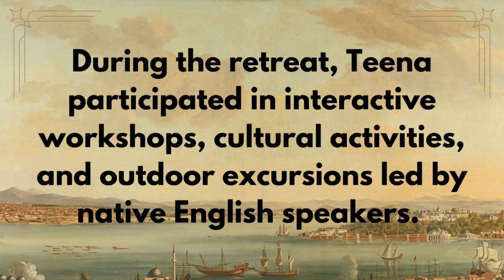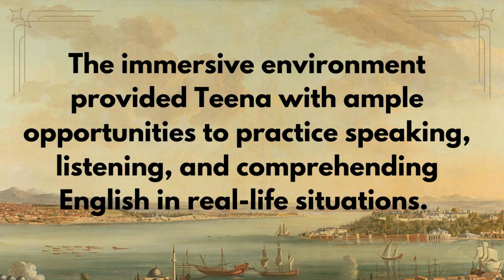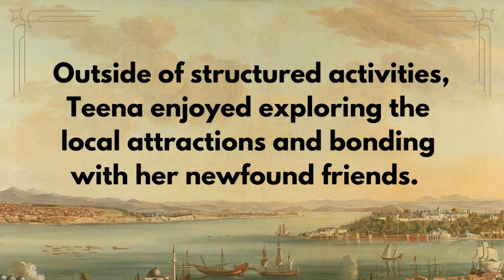During the retreat, Tina participated in interactive workshops, cultural activities, and outdoor excursions led by native English speakers. She engaged in lively discussions, practiced role-playing scenarios, and exchanged language tips with fellow participants. The immersive environment provided Tina with ample opportunities to practice speaking, listening, and comprehending English in real-life situations.